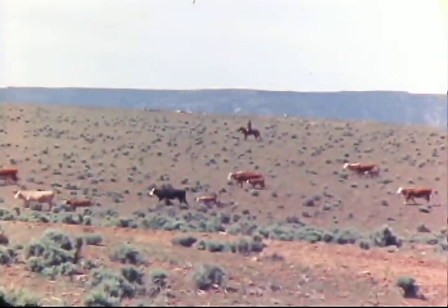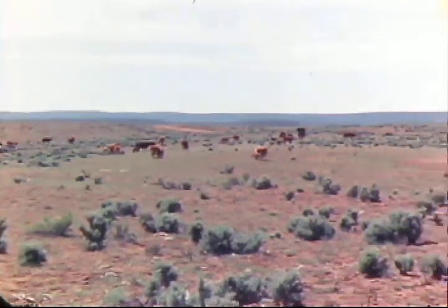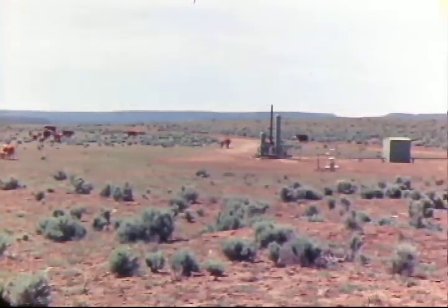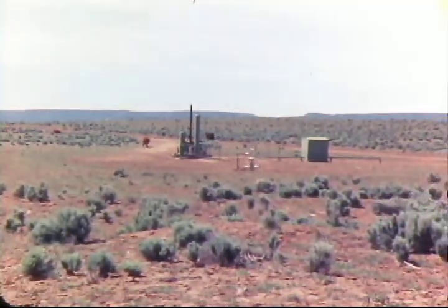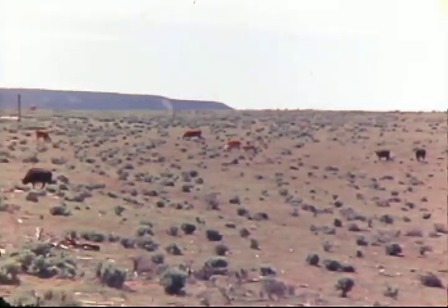Cattle have grazed here since Spanish explorers entered the area in the 17th century. It is also a place important for natural gas production. The two uses are compatible if properly planned. Exploration and development of the gas resource is carefully supervised.